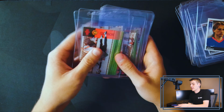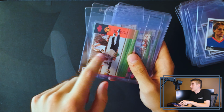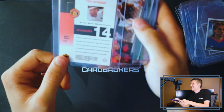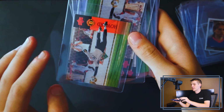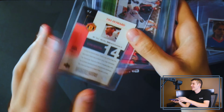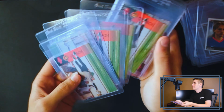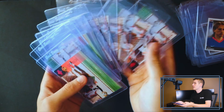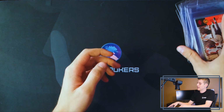And a bunch of these Howard. Tim Howard, I know he's one of the best goalies ever, or one of the best American goalies ever. Something like that. Again, I don't follow soccer like that, but I have a bunch of these. Really low pop card, but figured these would do well. I already sent a good bit of them into SGC.